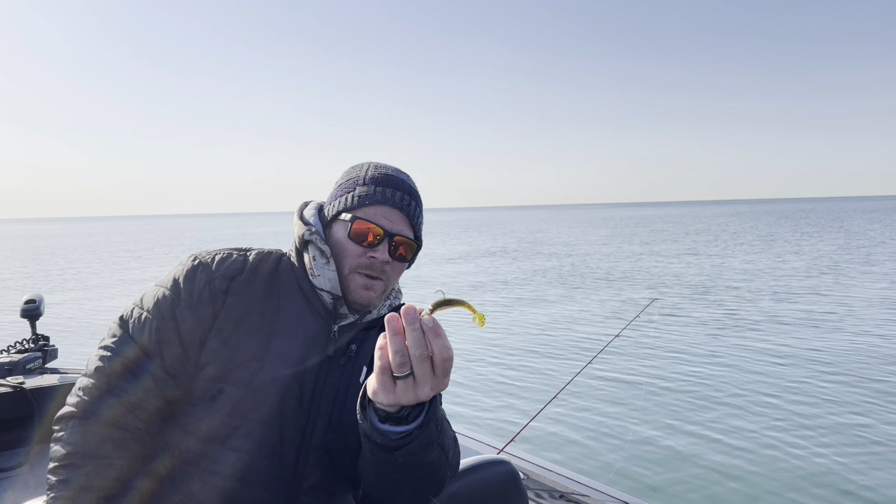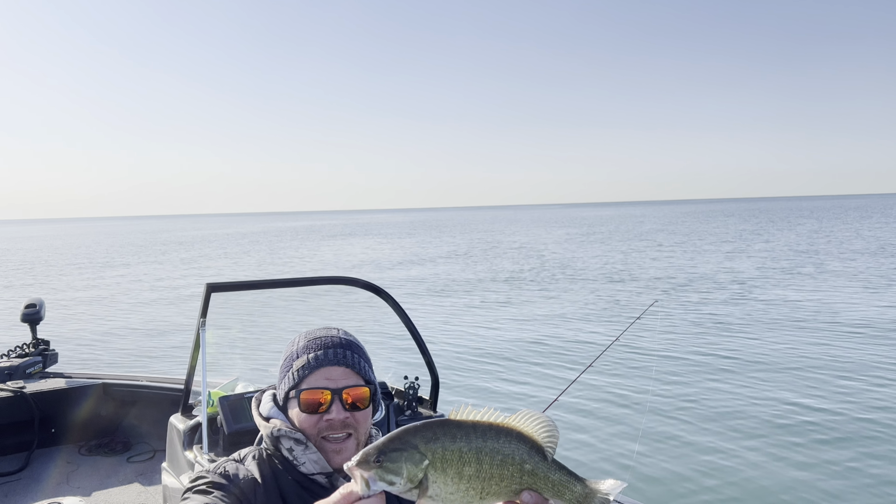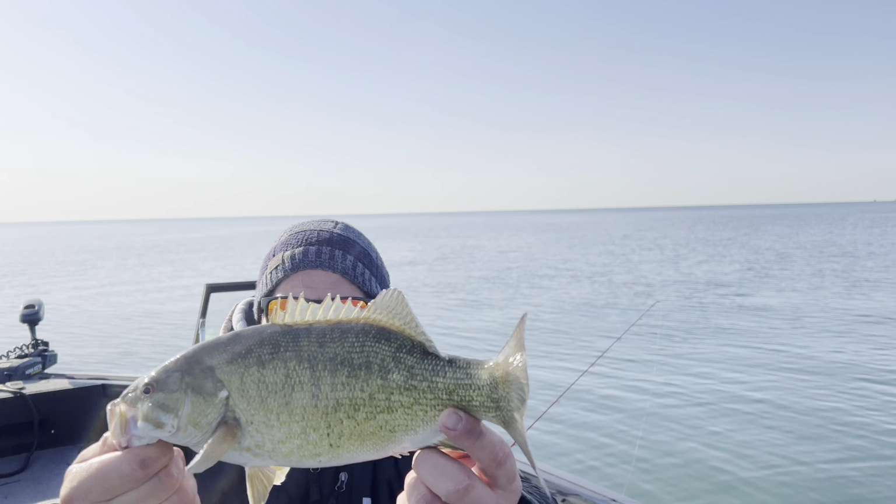A smaller swim bait presentation. This is the Saucy Swimmer by Guggen Squad. Second cast. Beautiful smallie. Not a tank, but good fish. Let's get him back.